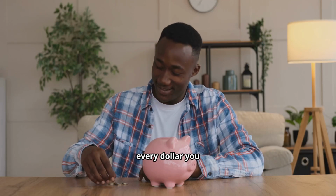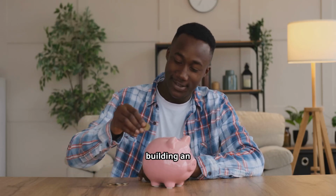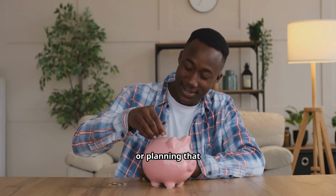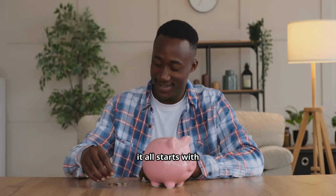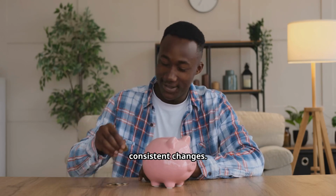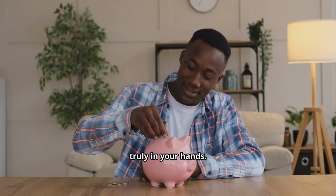Remember, every dollar you save is a step towards your financial goals. Whether you're building an emergency fund, saving for a down payment on a house, or planning that dream vacation, it all starts with these small, consistent changes. The power to transform your financial future is truly in your hands.